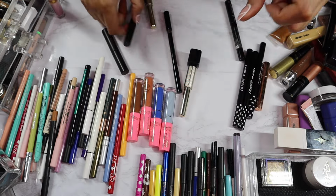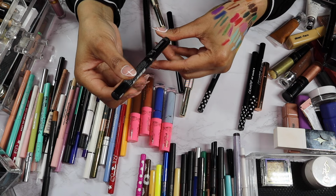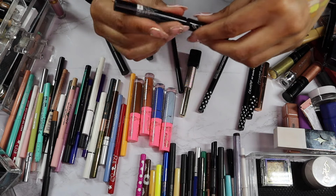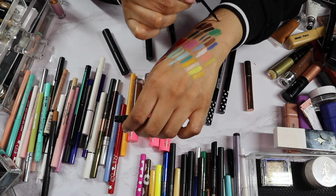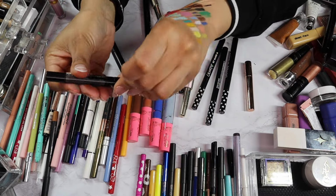Right there. All right, now I have this Holika liquid liner. And this is one of my only liquid blacks. But I forgot I had this one. We'll go over that. I forgot I had that and I'm going to try it. But this one is the Holika. It's not great, but it still works. It's not my fave. But I'm going to keep it for now.